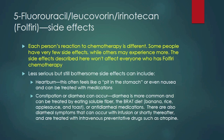Now let's discuss some of the side effects associated with the Folfiri regimen. Each person's reaction to chemotherapy is different. Some patients have very few side effects while others may experience more. The side effects described here won't affect everyone who has Folfiri chemotherapy. Some less serious side effects include things such as heartburn. This may feel like a pit in your stomach or even nausea and can be treated with medications.